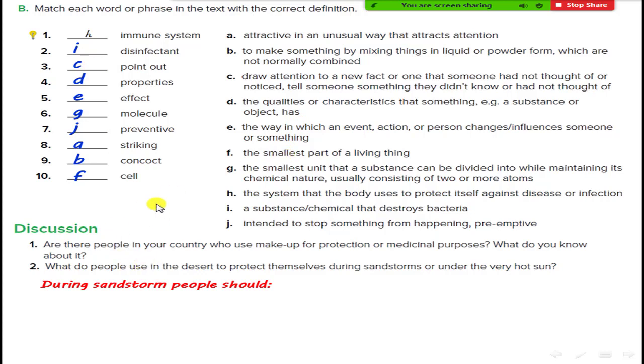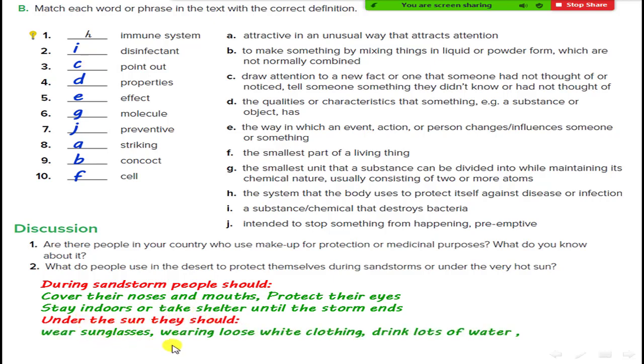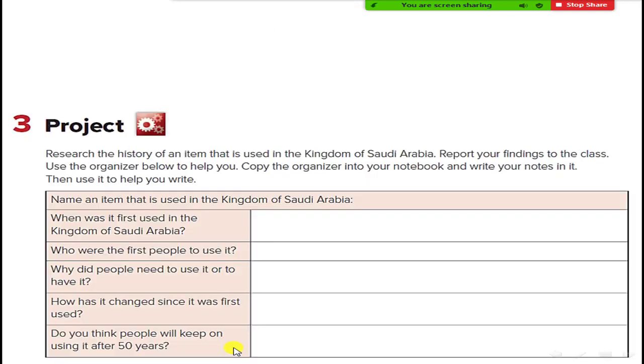Here is a sample answer. These are some answers that can serve as examples. During a sandstorm, people should cover their noses and mouths, protect their eyes, and stay indoors or take shelter until the storm ends. Under the sun, they should wear sunglasses, wear loose white clothing, drink lots of water, and stay in the shade as much as they can.